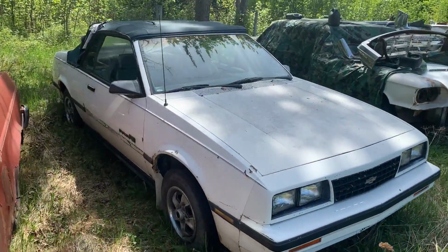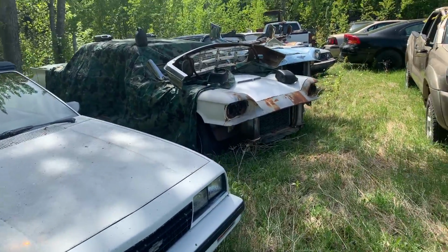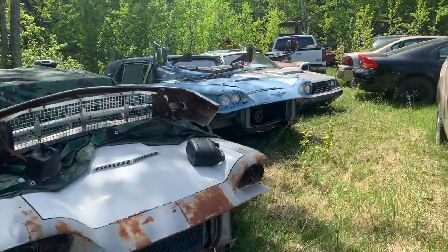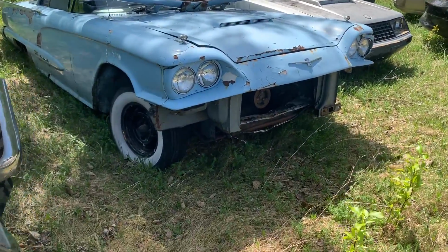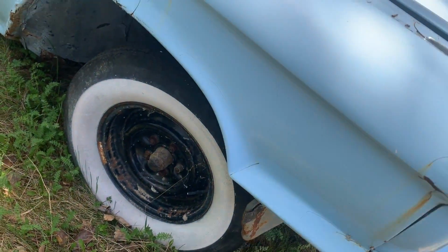Little Chevy Cavalier convertible. I don't see too many of those around anymore. I recognize that body shape. These are older Fords, Thunderbirds, from the looks of things. '59 or '60, somewhere in there. This even has the wide white wall tires on it. The decent tread.